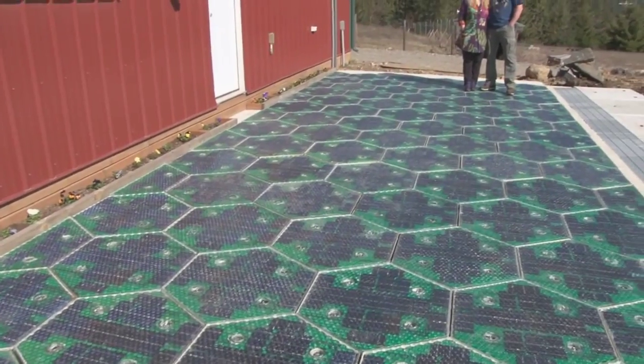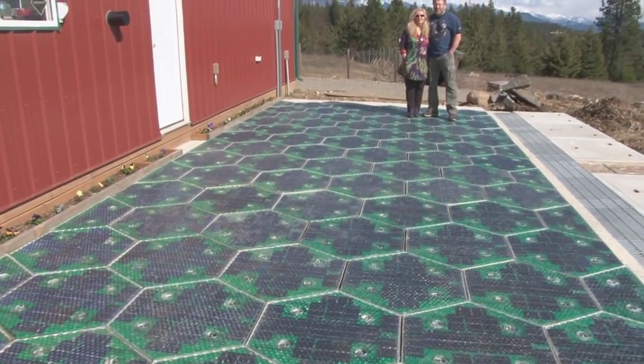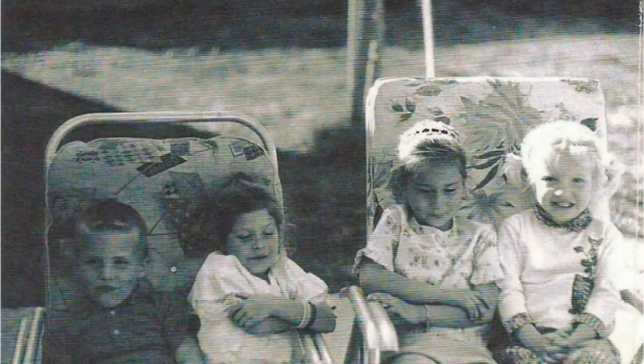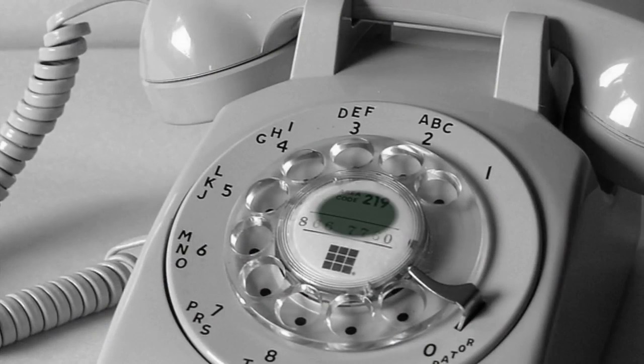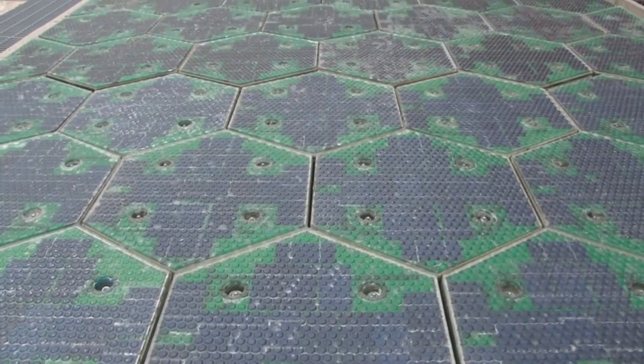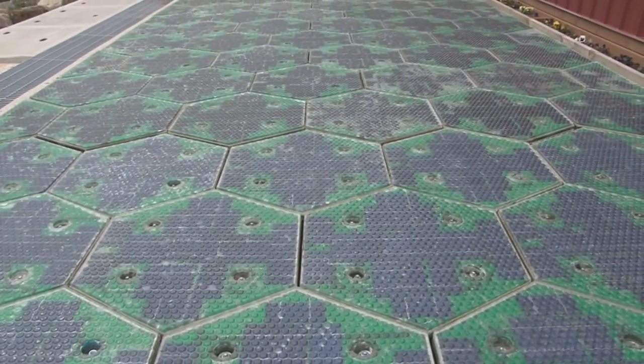What if there was an invention, just one, that could solve every single one of these problems? Hi, we're Scott and Julie Broussard, inventors of solar roadways. We met in the 1960s when we were 3 and 4 years old. Many things have changed since then, but do you know what hasn't changed? Our roads. We're so excited to show you our prototype solar parking lot.